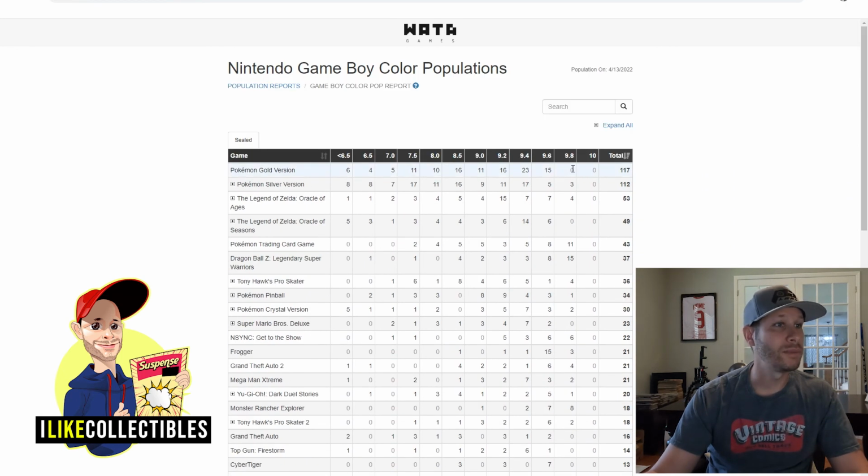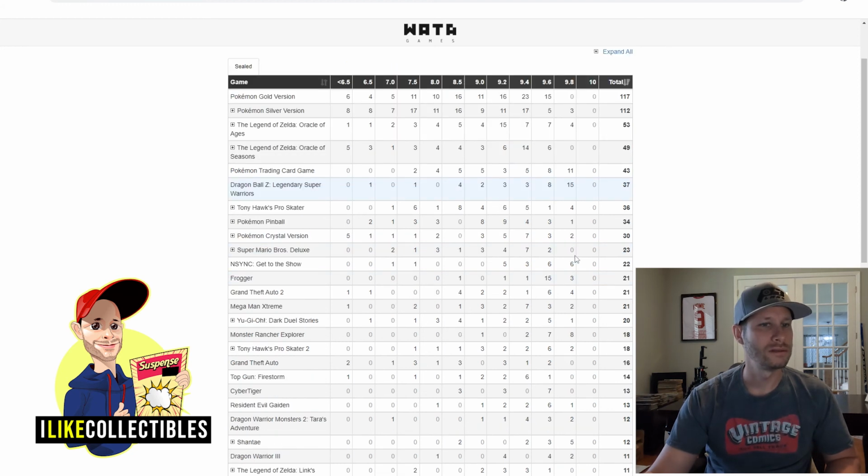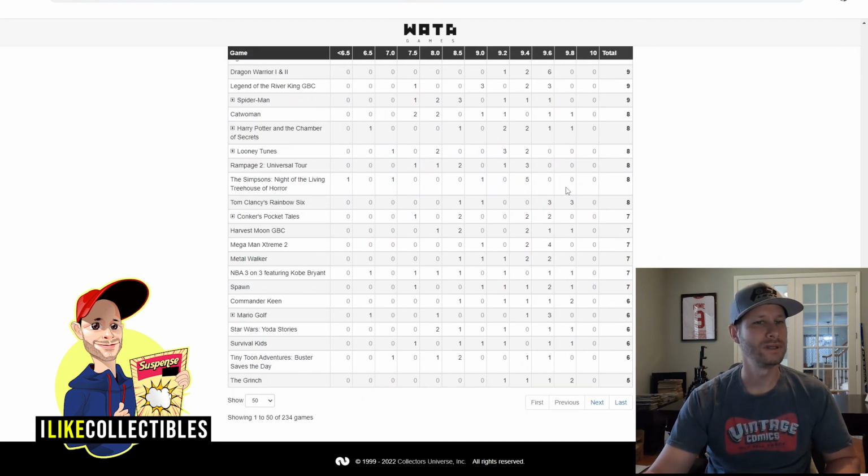The pop counts, I should say, there's zero gold Pokemon game 9.8s. There's 0. That is amazing to me, because this is a Pokemon Color. You know what I mean? That's crazy to me. There's 11 of the trading card game 9.8s. Dragon Ball Z, there's 15 9.8s. So that's one. There's probably a case of it around that someone got a hold of. But again, low pop counts.